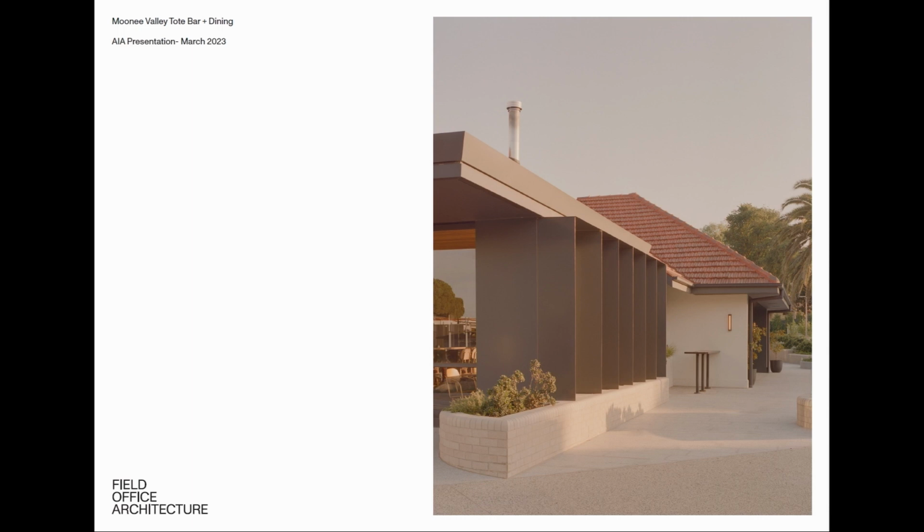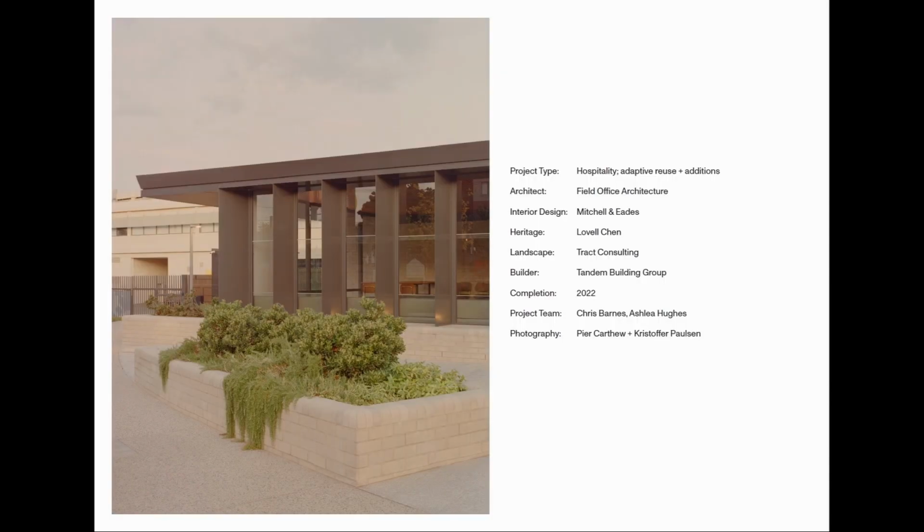which was part of a precinct which had primarily cultural significance. Just a little bit of background of the project. It's a hospitality project, a new bar and dining venue. It was partly restoration of that.